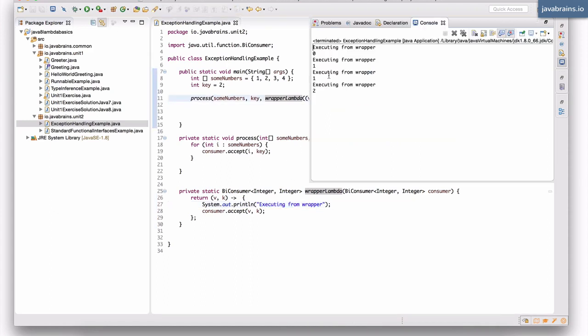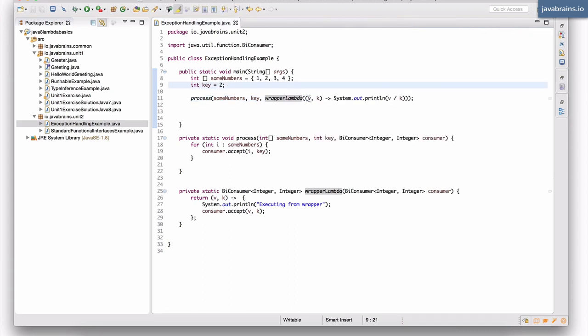inside that wrapper. So if I were to run this, you see this? Every time the wrapper executes, and then it does the consumer.accept of the original lambda, and that original lambda executes, which is over here. Now why am I doing all this? Now this should give you an idea. Why did we start this conversation? We were looking at doing a try catch. Now isn't this a good place to do a try catch?